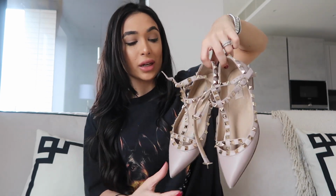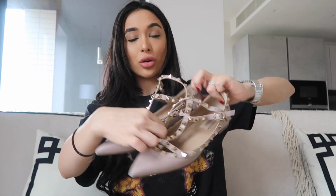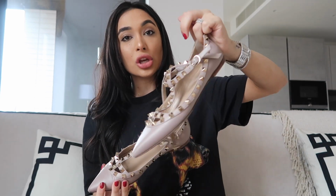My next pair of shoes are a pair that I steal often from Yeezy. These are in fact hers, but I definitely want to get my own pair. These are the Valentino Rockstars. Hers are in a blush taupe nudie kind of color with gold hardware. They are the single strap around the ankle. I know you guys can get more straps around the ankle, but these are a lot more elegant than those, and I feel like you can wear these with jeans, and they just look so great on.